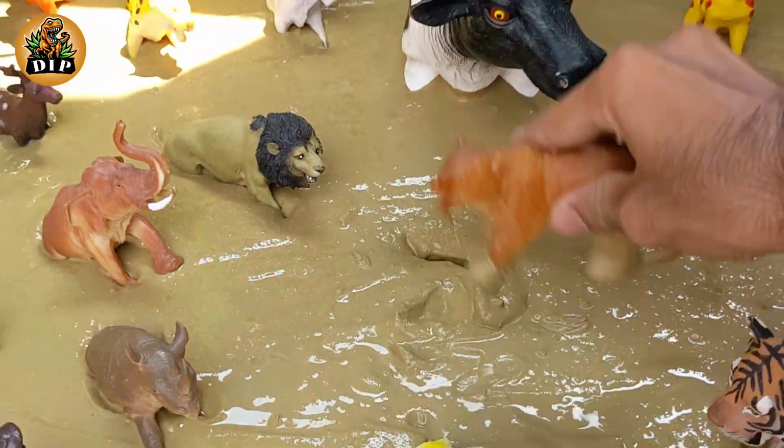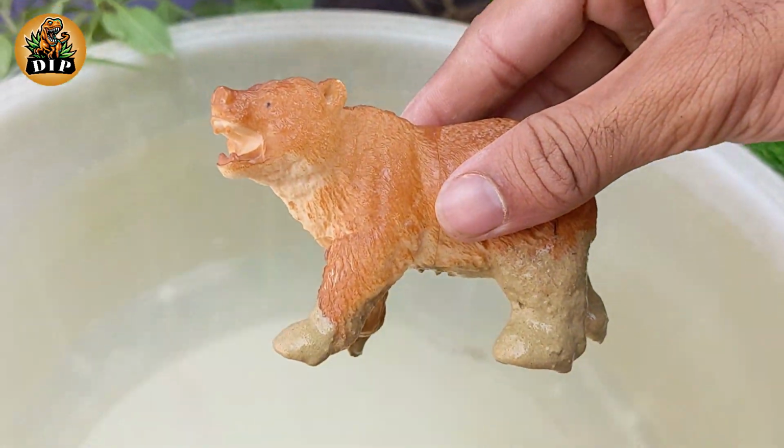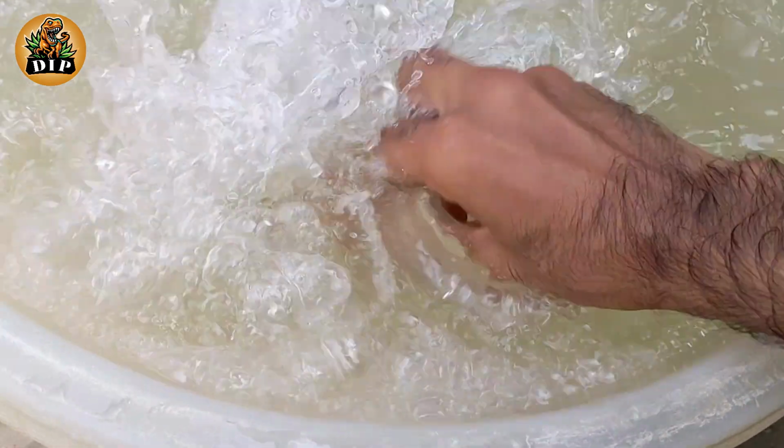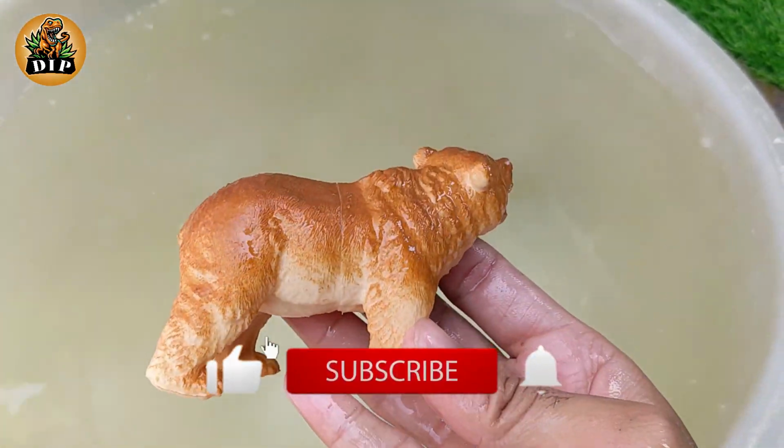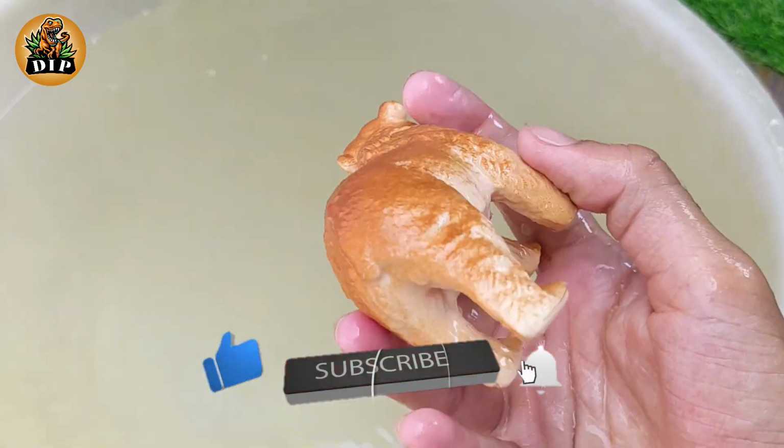Our first animal is the beautiful animal, the bear. Bears are good at climbing and swimming. They have a large brain, which makes them very intelligent.